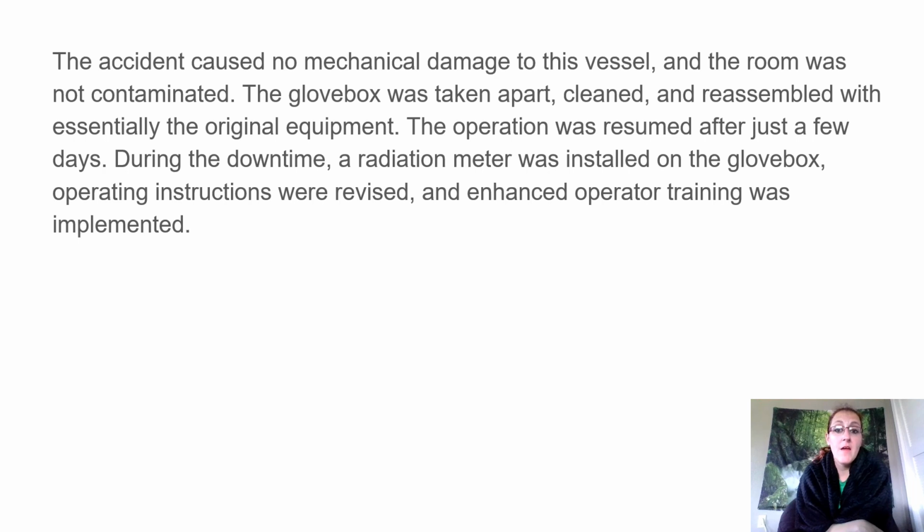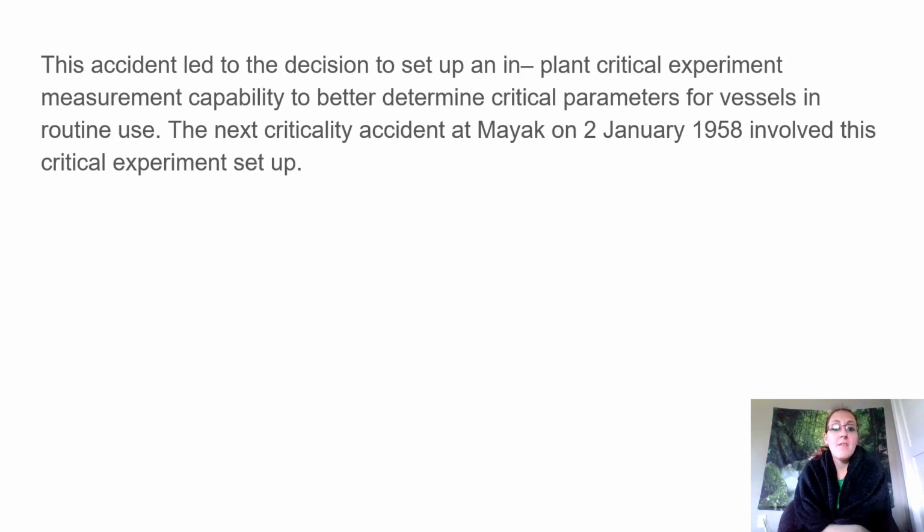The glove box was taken apart, cleaned, and reassembled with essentially the original equipment. The operation was resumed after just a few days. During the downtime, a radiation meter was installed on the glove box. Operating instructions were revised, and enhanced operator training was implemented. This accident led to the decision to set up an in-plant critical experiment measurement capability to better determine critical parameters for vessels in routine use. The next criticality accident at Mayak on 2 January 1958 involved this critical experiment setup.